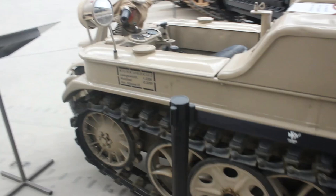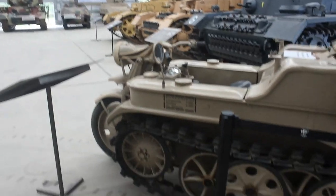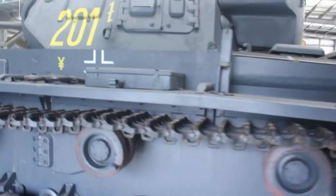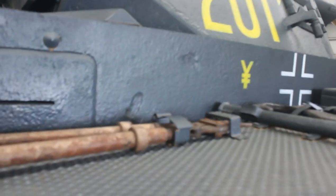Anyway, they've just stuck it in the corner. It used to be out the front. It used to be the first thing you saw. So instead now it's with the other Panzers there in the background. And yes, that's fuel tanks either side of the driver's seat. Kapow. Panzer III's been painted in authentic Panzer Grey. It looks a little bit of blue, but it's actually very, very dark.